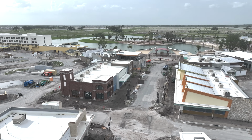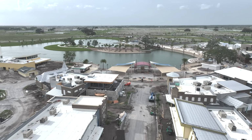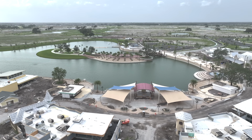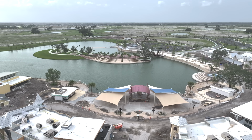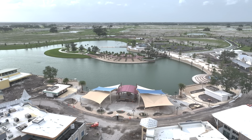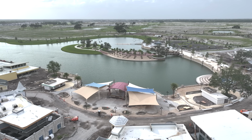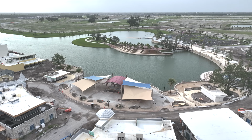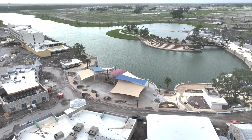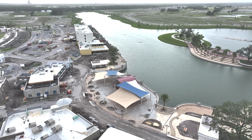You can see the stage is right in front of us before Central Lake, and you'll see those sunshades are put into place. So in the last video I did about Eastport, I talked about what to expect, where the entertainment's going to be, and all that type of stuff. You can definitely see now they plan on the entertainment not facing Central Lake because you have the sunshades on both sides.